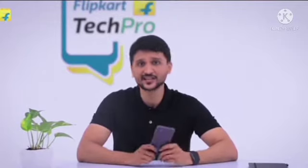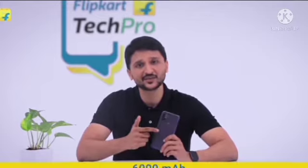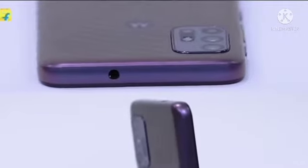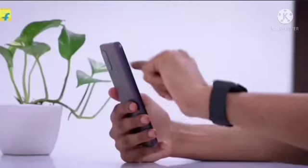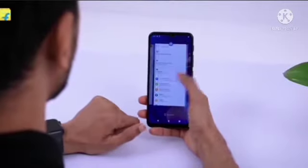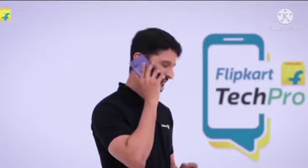Feel the freedom of going up to 3 days on a single charge with an industry-leading 6000 mAh battery and a 20-watt Type-C USB charger to fuel up fast. Stream music for 190 plus hours, video for 23 plus hours, or browse for 20 plus hours. The battery capacity of Moto G10 Power is as big as any phone in this price range.